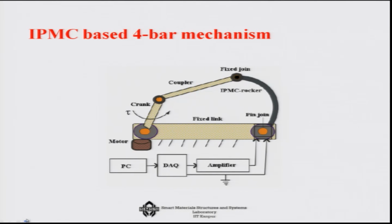Not only that, you can also make a 4-bar mechanism using an active polymer like IPMC. As you can see here, this is a 4-bar mechanism. So, 1, 2, 3 and that is the 4th link. With this 4-bar mechanism, as you are moving the rocker part of it, the coupler transfers the motion, and this part of course becoming flexible, you get a kind of motion due to the bending of this link. Now, that workspace of course you can control by applying voltage in the system in an active manner, so that you can control the workspace that it can generate.